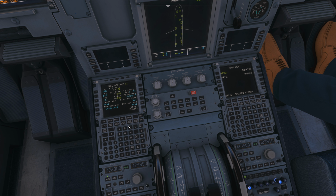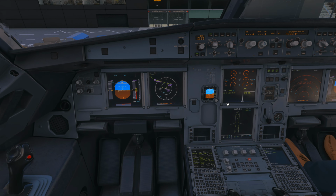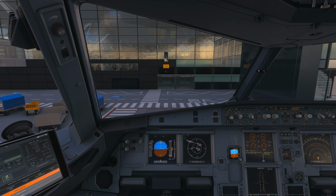So that is the FMGC programmed. We will just go into... that's the wrong one. Receive messages. Got 2 load sheets here, so we'll accept that. Lovely. We can put this back to, oh, I don't know what that was.